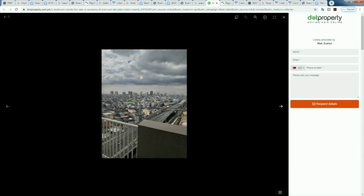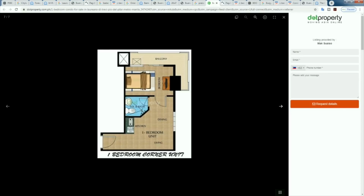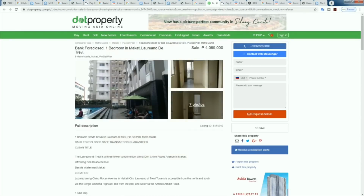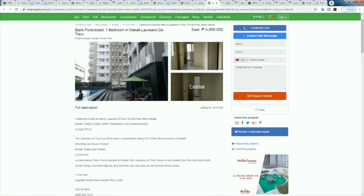Only thing is, you'd want to ask the owner if you could sleep there for a night, to see if you could hear the road noise, because it does look like it backs onto the highway. Definitely want to check if it's decent for sleeping. Because if you get lots of road noise, it could be hard to sell, hard to rent, and maybe that's the problem with this condo and why it's priced so well. It's around 42 or 43 square meters, and that's under 100,000 peso per square meter for a newish building in Makati. Really good pricing. It's beside the Walter Mart in Makati.